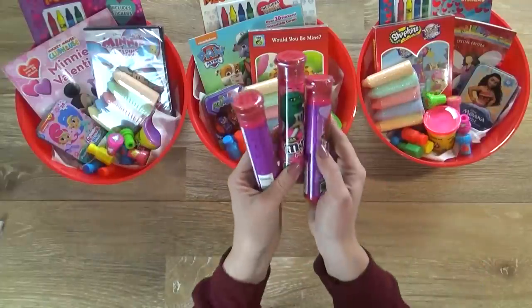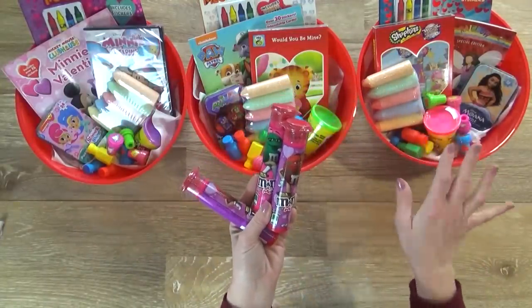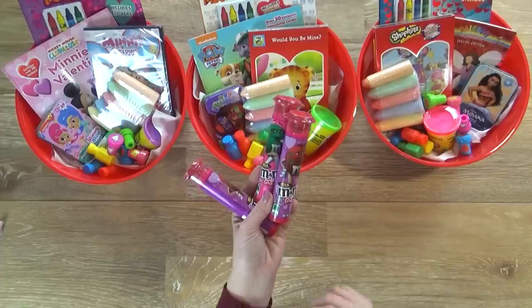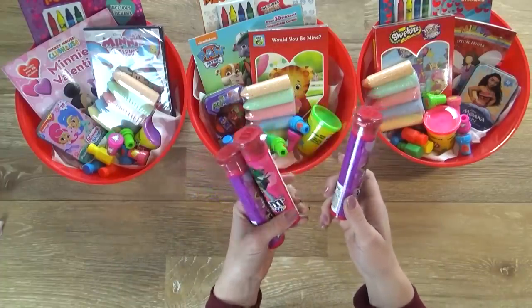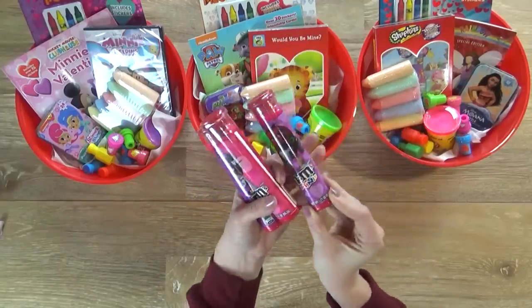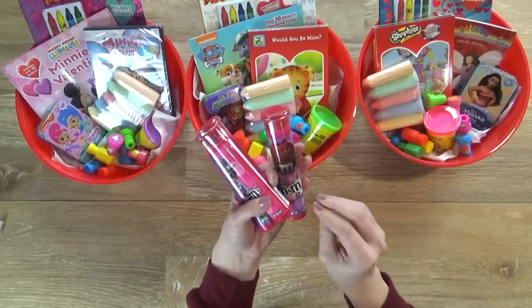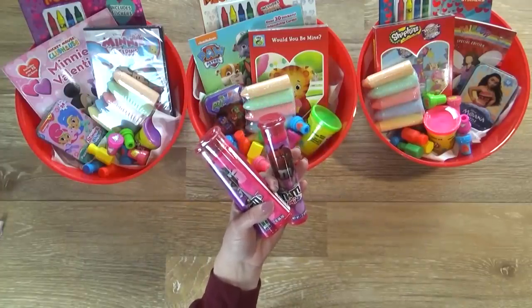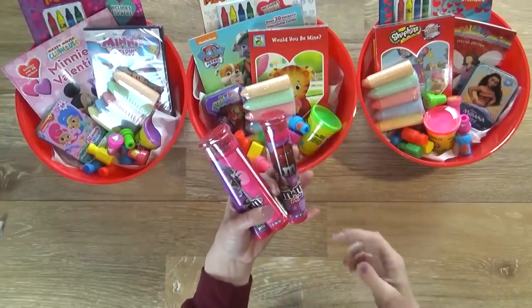Now next up we have some sweet treats. I really tried not to go heavy on the candy for these Valentine's Day gifts because the kids get enough sugar at their Valentine's Day parties and things like that. So I just got them this little tube of mini M&Ms, and I love these plastic tubes. We love to reuse these for our pressed penny collection for when we go to Disney. So they'll eat the candy and then we'll put pennies in it when we're done.